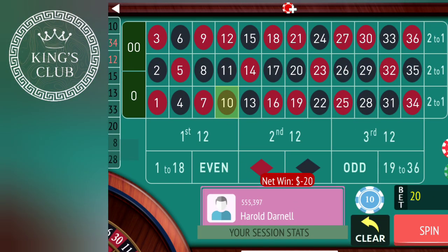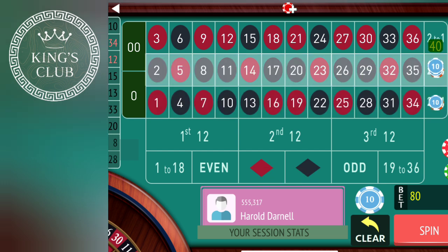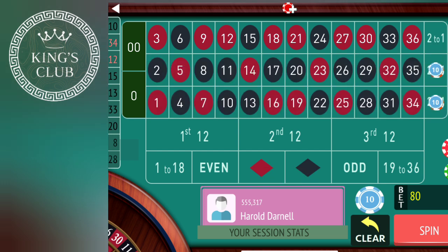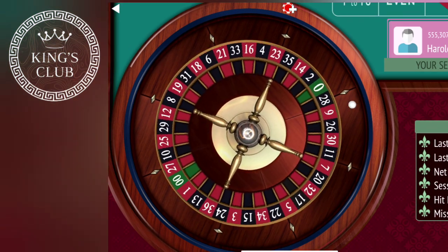Okay, there's the loss on the 10. The 10's going to give us a $40 bet there. $40 bet there. The 10's in the first column, so that gives us a $10 bet in the first dozen. That's where the trap is, far left side.